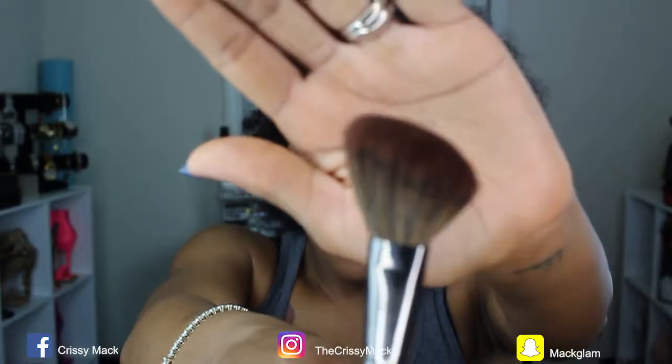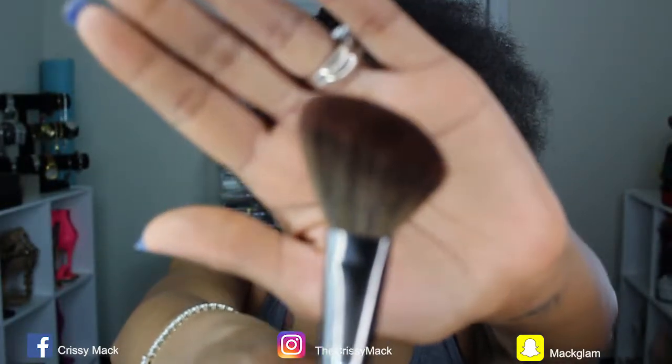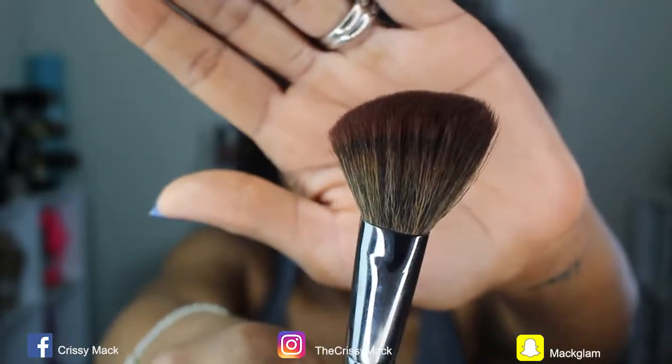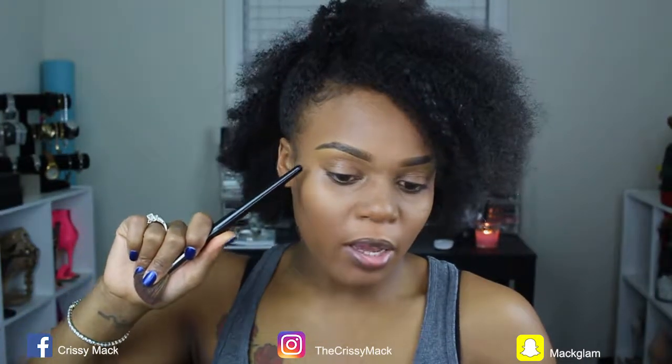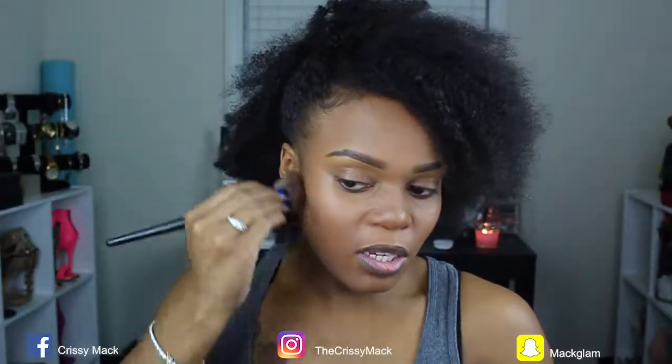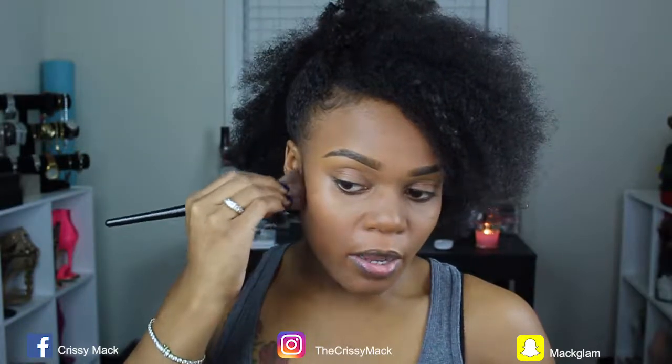So then I go in with a brush. This is the Morphe E4. It's a really good brush. It's angled, as you can see. I love this because it gets right in the cheek, and I blend that out. When I first start, I squeeze the brush like this, and I move the product to spread it a bit. And when I contour, I start at the top of the ear, and I take the product just to where my brow ends, and I blend it out there. And I keep it right in that area.